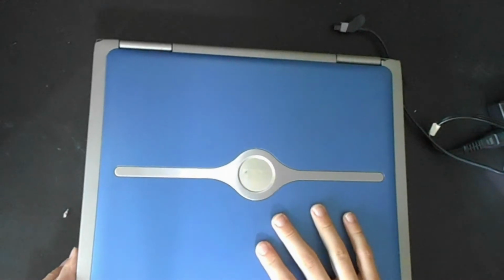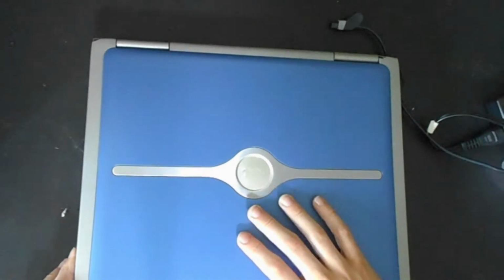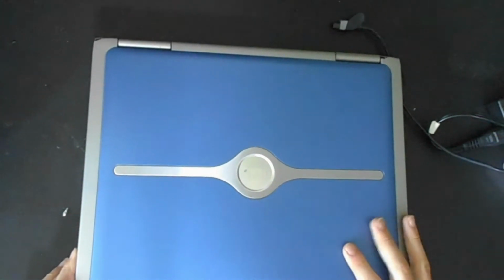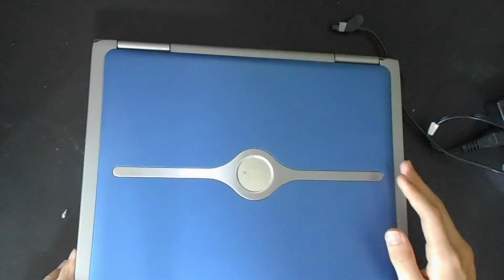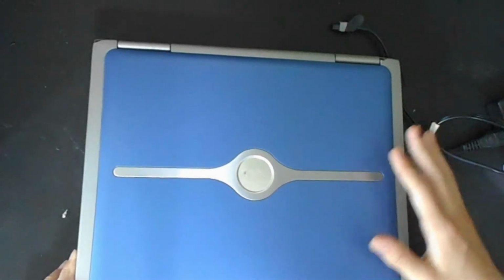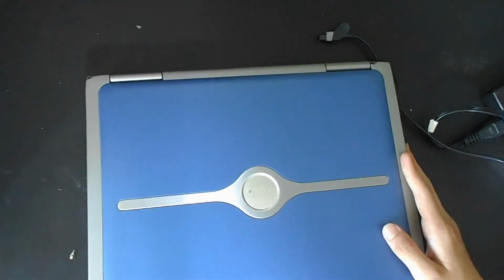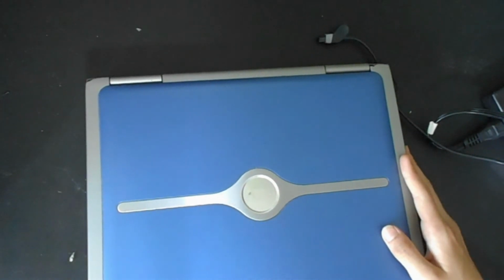This is the Dell Inspiron 1100 laptop computer, released in 2003. In this video, I will be showing you the specifications, giving you a tour of this laptop, and powering it on and giving a quick review of what I think about the usability of this computer.